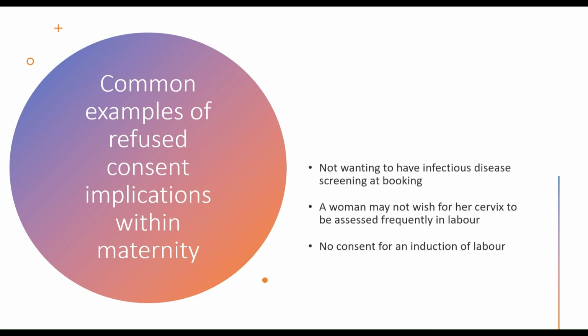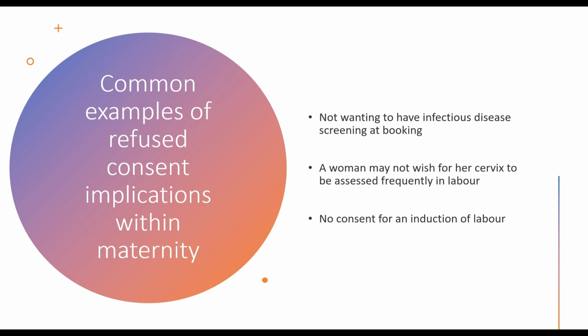There are plenty of other examples, but let's say a woman is offered during her initial appointment an explanation for why and which bloods the care provider would like to take. Now, a portion of these are to screen for infectious diseases, namely HIV, Hep B, and syphilis. Now, if with informed knowledge she doesn't want her bloods taken, the care provider won't know if she's positive for one or more of these infectious diseases. So it would be recommended to offer these again at a later date.